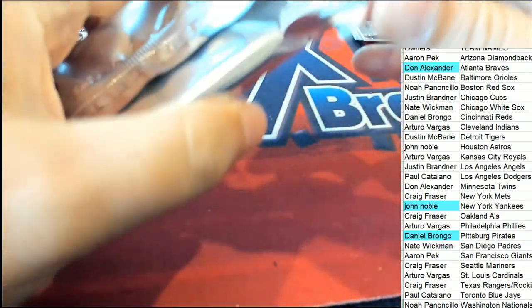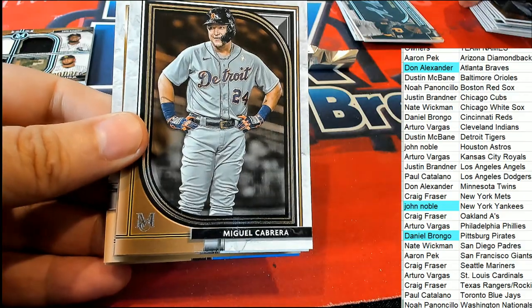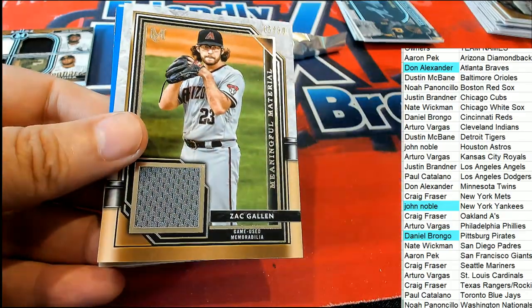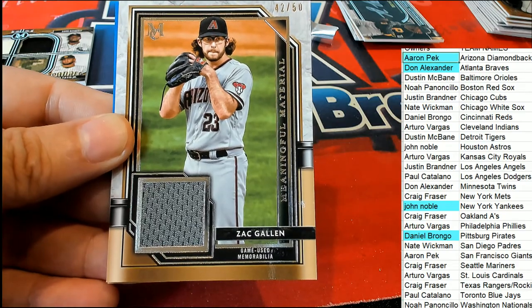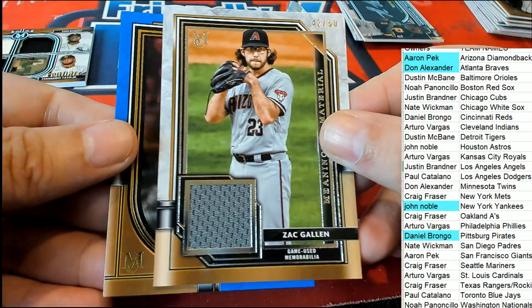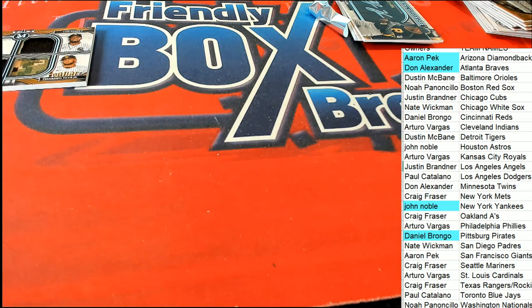All right, our fourth and final hit coming out of the box break. What's it going to be this time? Got an Aaron Judge and a Miguel Cabrera, a Frank Robinson, and the Zach Gallen meaningful material 42 of 50 for Aaron P. Congratulations, Aaron. Nice relic there of the Diamondbacks pitcher. And then a Kirby Puckett number 250 for the Twins owner, Don A. Congratulations. So some good things coming out, man. What a great box. Hitting the 101 right there. No doubt about it. That is good stuff.